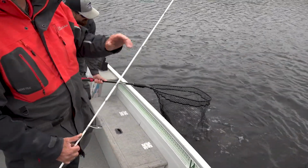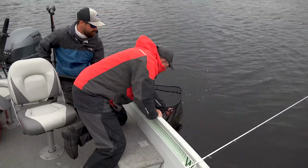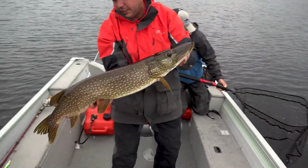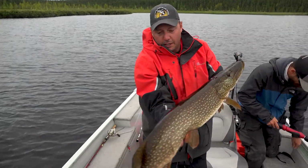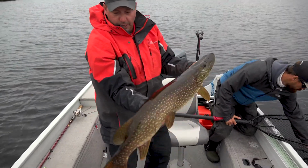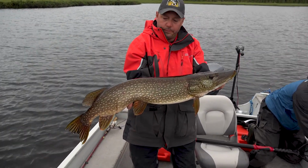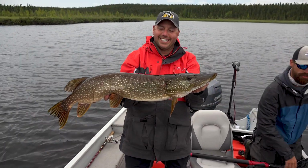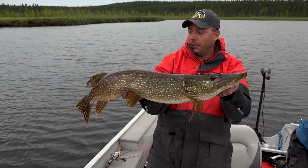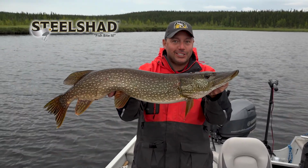We'll just let her settle down, then we'll show her to you. We got the hook out of her safely. And there she is. That's a beautiful fish. Look how big across the back she is. I don't know. I'm not even worried about measuring her. What do you think, Brendan? I'd say she's close to 40. Close to 40. That's a beautiful pike in anybody's books. We'll get her back in the water. All caught on the steel shad.